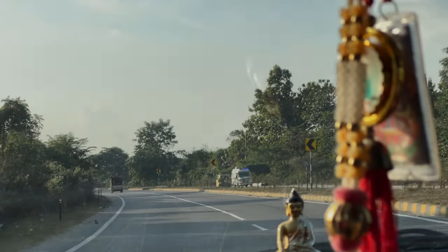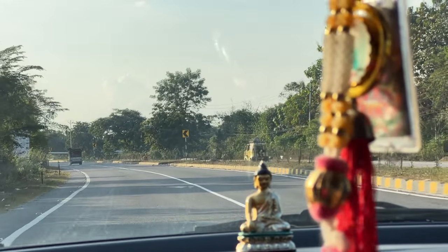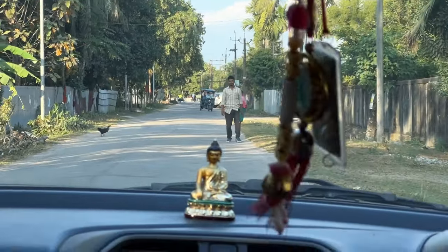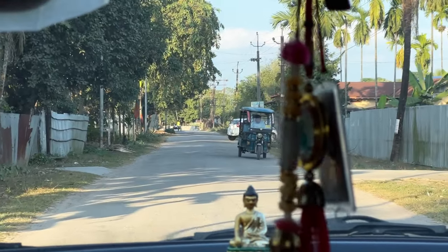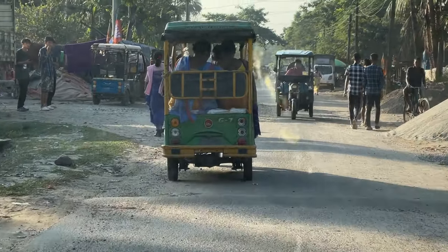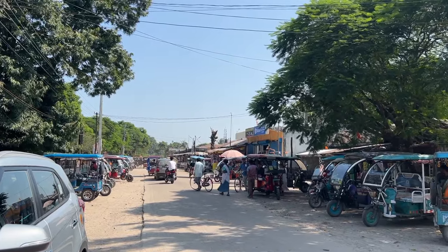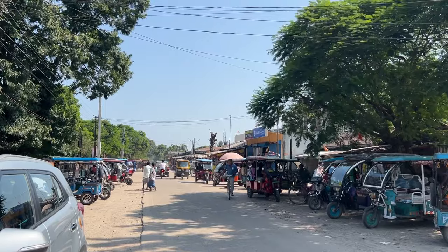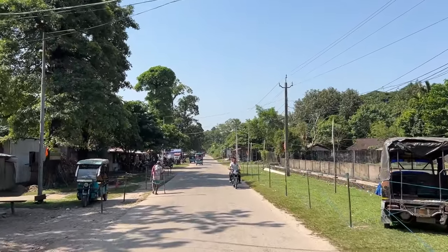Our team of Eastern Paradigm has decided to explore Raimona National Park. Stay with us as we take you on a detailed tour of the park and show you all the amazing things it has to offer. From the dense green forests to the carefree wildlife, we will cover it all. We hope that you will enjoy watching it. So sit back, relax, and let's explore the beauty of Raimona National Park together.